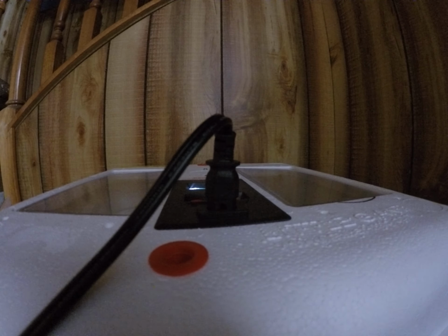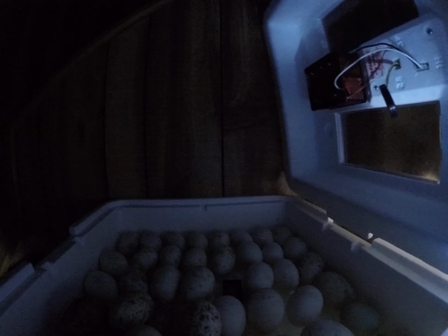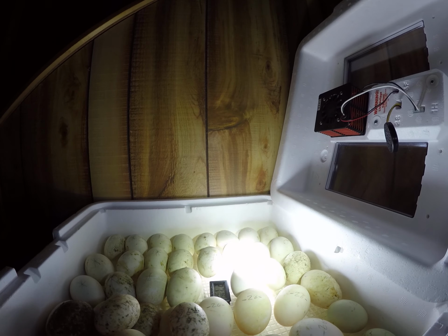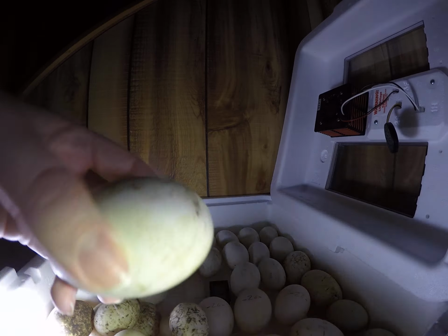Today is day 24 for the duck eggs that we are going to be candling. I will be putting them on lockdown on either day 25 or 26, depending on how they look. And I will be using my new hatcher. So, super exciting. All right. Let's candle this big boy.